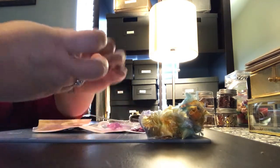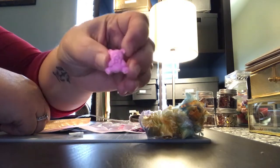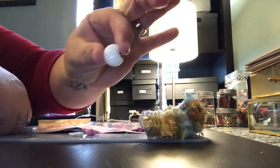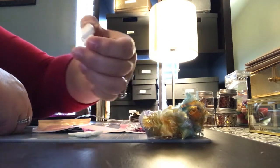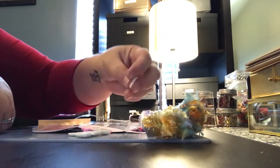But there's this cute little strawberry. And look at that cute little bear. Little bear. And a cookie. And a cupcake. And a piece of cake. Oops. And a beautiful little heart. And a donut.